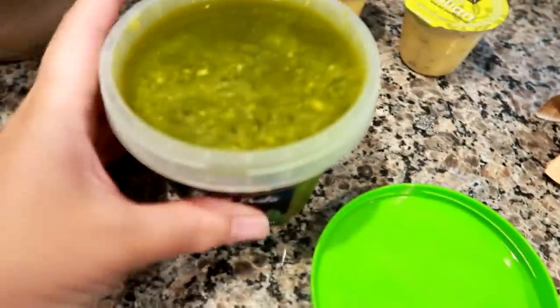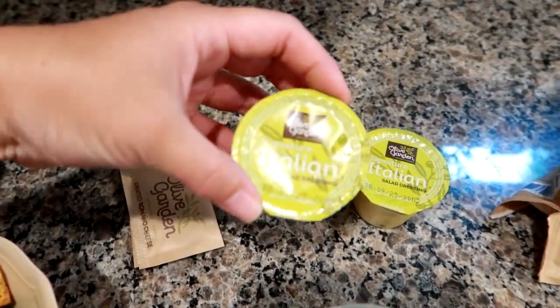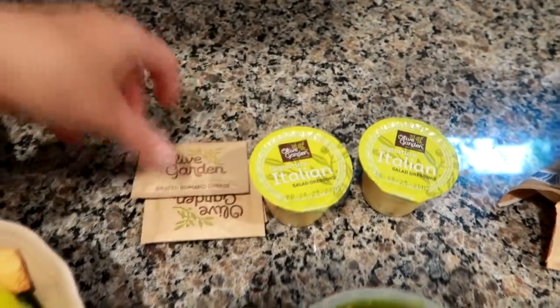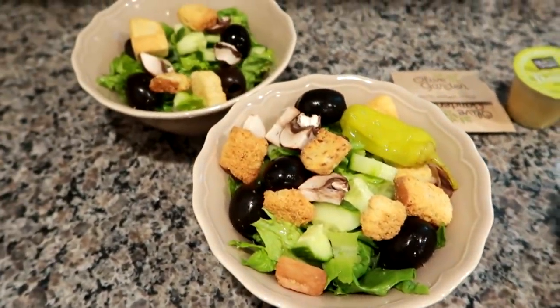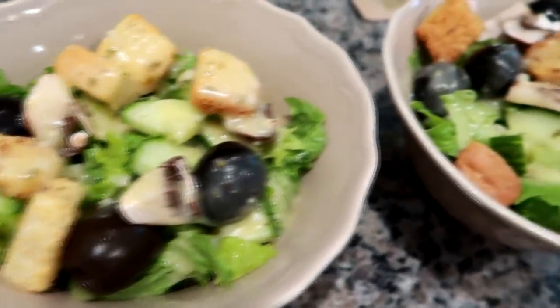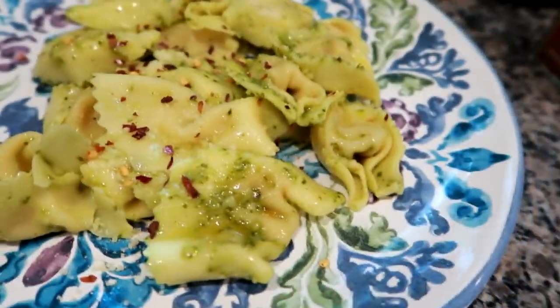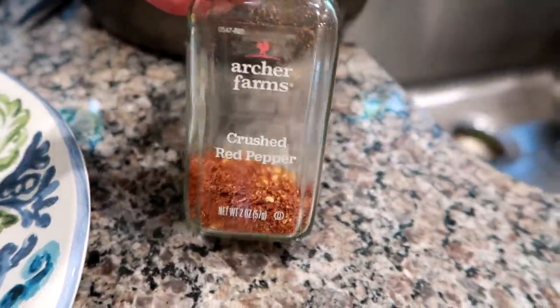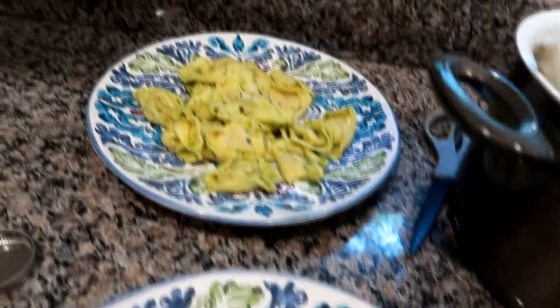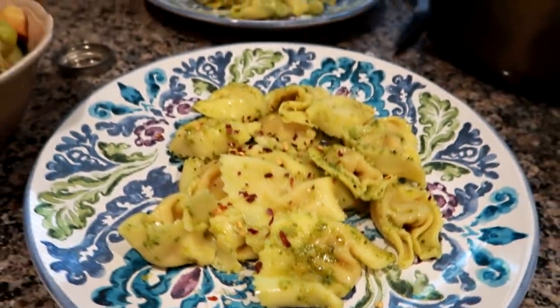Next clip, these are Rana brand prosciutto raviolis or tortellinis. I made some side salads, and I had some leftover Olive Garden Italian dressing from a to-go order with some Parm cheese, so of course I used that on the side salads. And I just tossed the tortellini in the Rana brand pesto. Those are the salads close up with the dressing on them, and that is the tortellini after it was cooked, tossed in pesto. I added a little bit of crushed red pepper flake for some heat. Those were really good. I love the Rana brand pastas, tortellinis, raviolis.